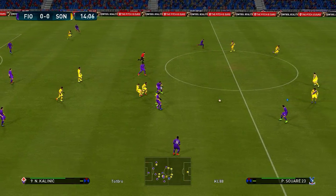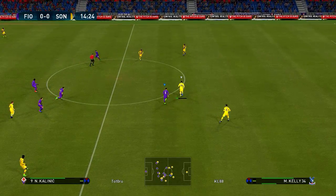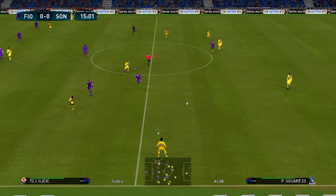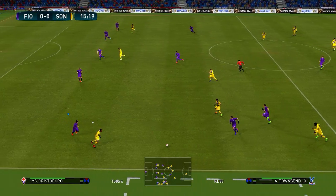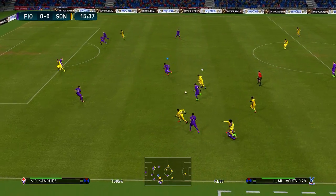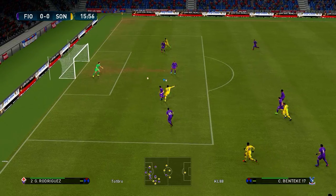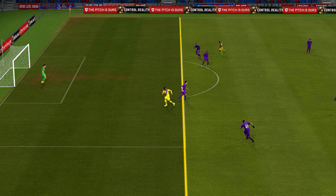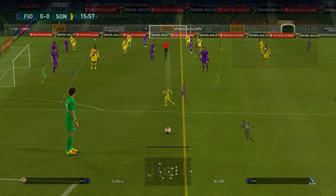Badel. Schlupp tries to switch the play. Townsend. Goes long and forward. Benteke gets flagged offside. Benteke turns sharply. That was a lot harder than he made it look.